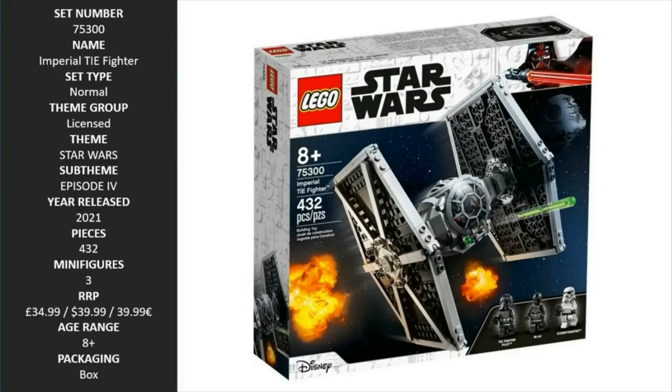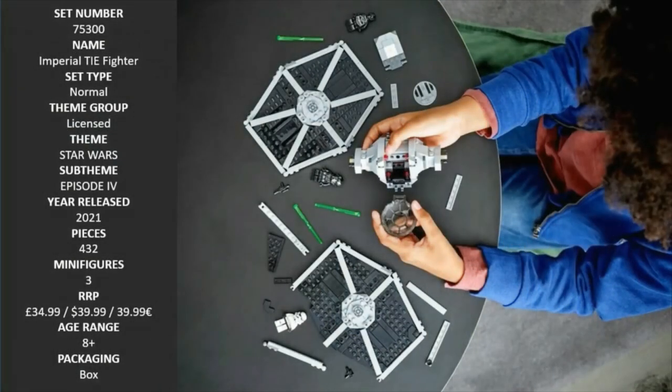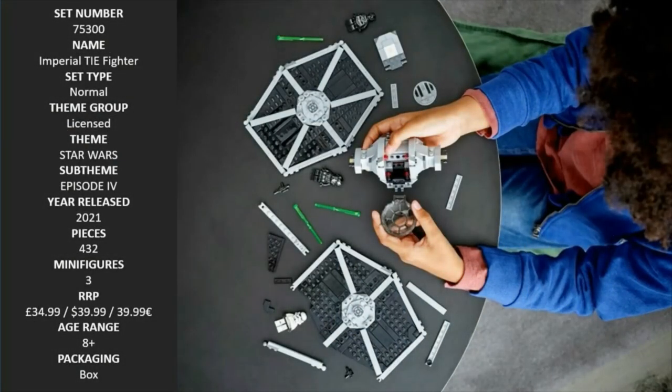Roleplay adventures. There are also two Lego minifigures, a TIE Fighter pilot with a blaster pistol and a Stormtrooper with a blaster, plus an NI-L8 protocol droid to inspire fun creative roleplay and storytelling. Star Wars action in Lego style.